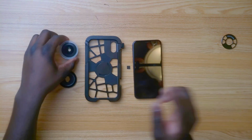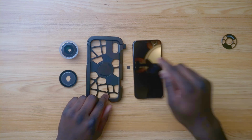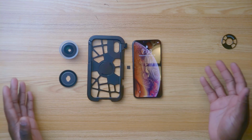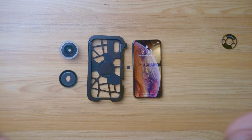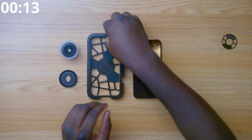So now we have the macro lens, the bayonet adapter, the SmallRig cage, and the iPhone. We're gonna see just how fast this is to set up the iPhone from nothing to fully built versus the Helium Cine or any other cages. So let's put a clock on the timer. Just put a timer on the clock, or you know what? Just do that, and let's see. 3, 2, 1.